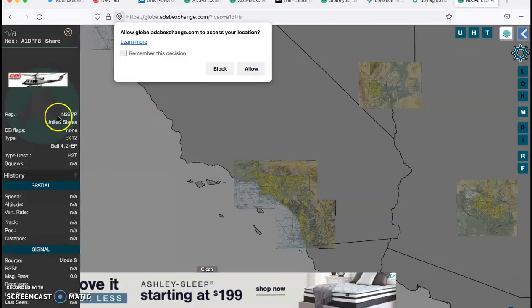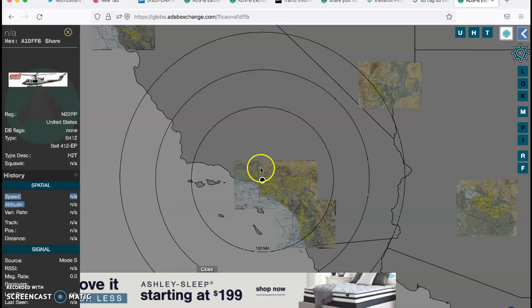All right, so this one here, N22PP, has no do not buy flags on it. It's Bell. I keep allowing this, right?